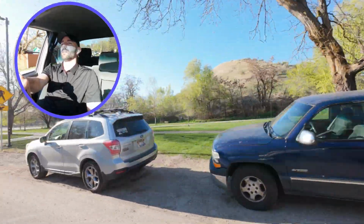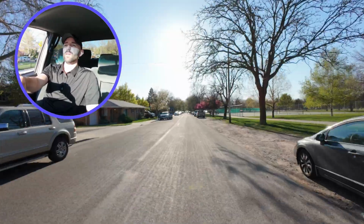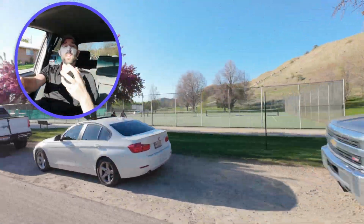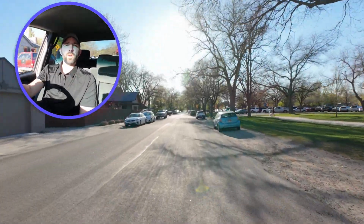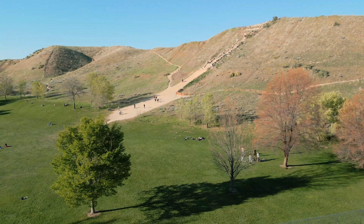So now, Camel's Back Park can get really busy, especially on the weekends. A lot of people like to come out here, whether you live in the neighborhood or not. This attracts a ton of people. Parking can get a little tight, so you can sometimes just find street parking like this. There is a little parking lot right there, but we're going to park right here on the street. We'll show you guys around what's going on out here.